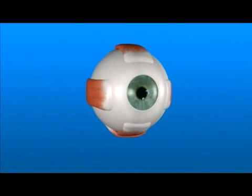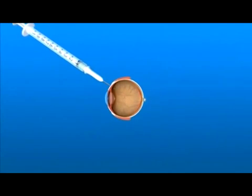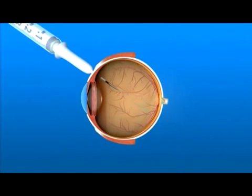The anti-VEGF drug is administered directly to the eye in an outpatient procedure. After the eye has been numbed with an anesthetic, the anti-VEGF drug is injected into the eye with a very fine needle. Some people may need multiple anti-VEGF injections over a period of months. In some cases, anti-VEGF treatments may be combined with laser surgery, or laser treatment may be used alone.